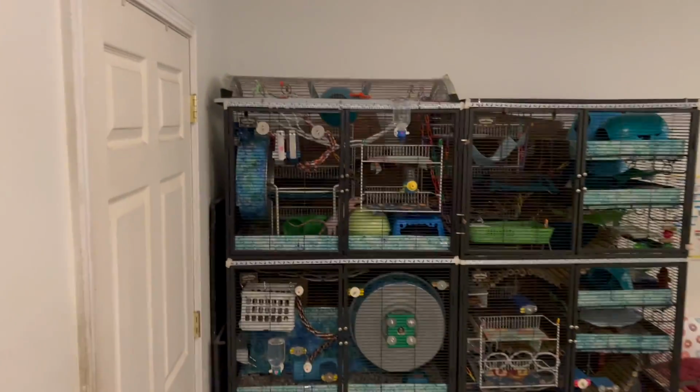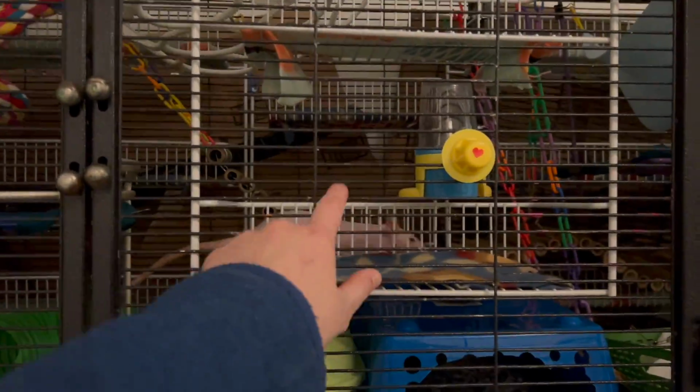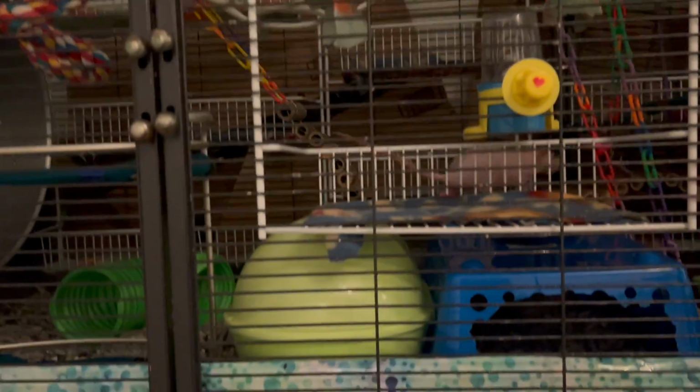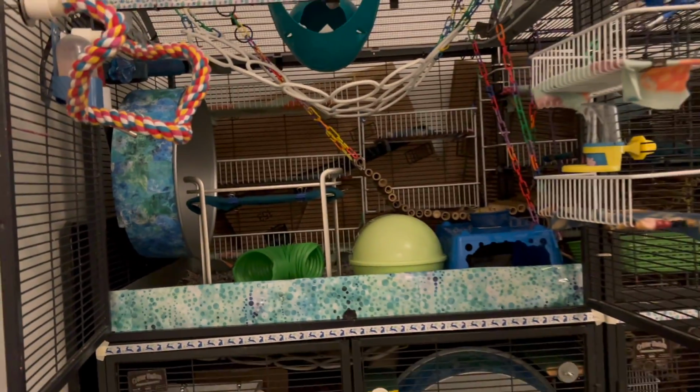So why don't we go ahead and start where the little necky rat is. Hello, Miss Tofu. Look at Tofu. Oh, she's so cute over there. What are you doing? You see they like to use the bridge to get across. And she's going into the spaceship. Okay, so this here is the first unit.